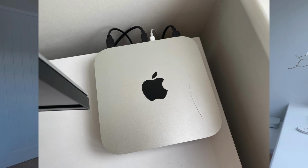Right. The Mac Mini. Okay, so I bought mine 20 months ago when I was just starting out on my own business, and I didn't know how successful my business would be, so I didn't want to spend too much money, and at that time there wasn't a Mac Studio. So anyway, I bought a Mac Mini. It cost me £1,299 here in the UK, and it was the new M1 chipset.